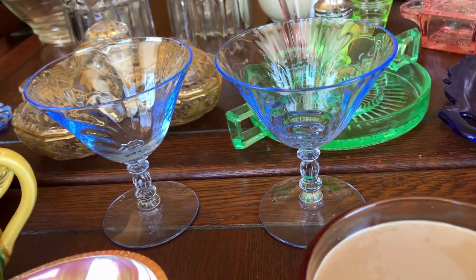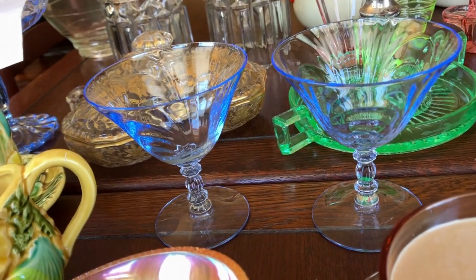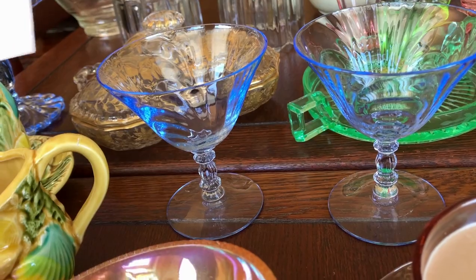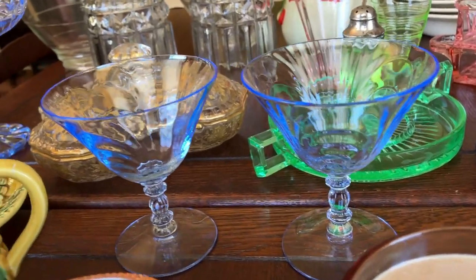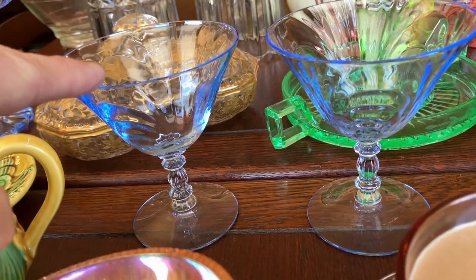Now, you saw me fiddling with this in the car the other day. And if you remember, this is the Cambridge Caprice pattern in the beautiful moonlight blue. And look how it's just gleaming right here on the table in the sunlight. I've got 2 sherbets.